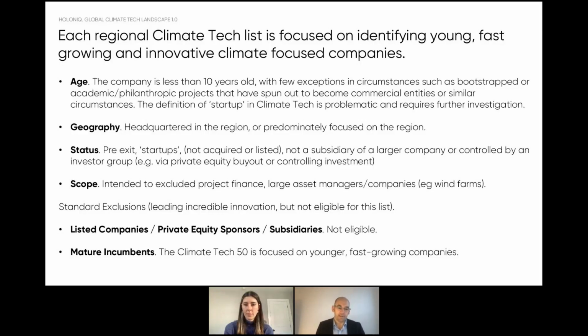Then, to identify the most promising startups in each region, we apply a few criteria. Generally, we want to focus on organizations that are less than 10 years old, that are new, that are young, that are fast growing, and represent some of the latest thinking and business models and innovation. It's geography by geography. So this is not a big list of American startups or Chinese startups or Indian startups dominated by any one specific region. We wanted geographic diversity to find the best in each part of the world and to learn from those different parts as well. We wanted startups that were pre-exit, that they weren't yet all grown up, they weren't listed, they hadn't been acquired. And really specifically to climate tech, we wanted to exclude project finance and large other companies that represent a proven technology scaling versus a completely new approach.